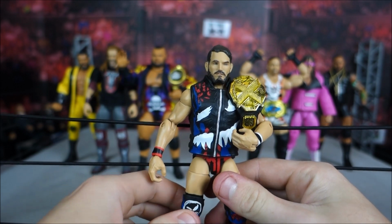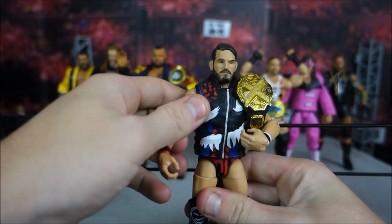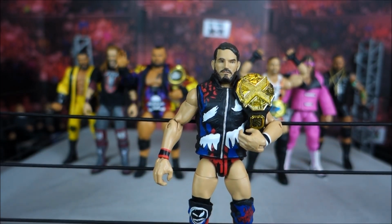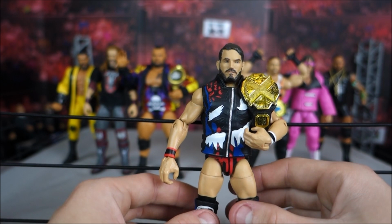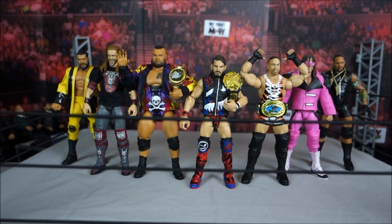And I wish this came out later just so it could have that double jointed elbow, but we're not going to take too many points away for that. It's still a super awesome figure, hence why it is number 4 on my list. And here we go, the top 3 WWE figures in my collection.